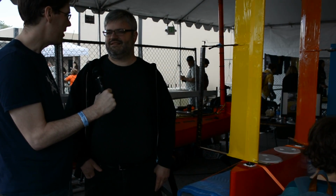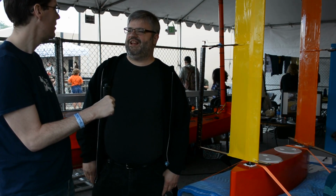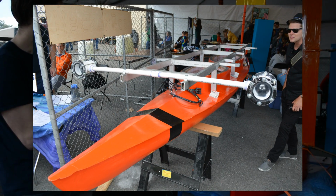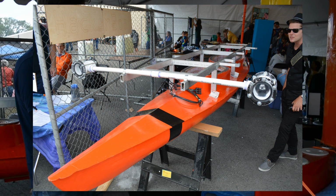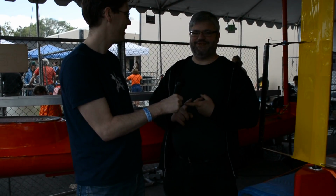So the kayak behind us, is this a full-size or is this still a scaled-down model? This is still small. This is only about 17 feet long rather than the 20 to 25 we're targeting. What we built this boat for is testing our systems and our sensors. And it's closer to actual size for a couple of reasons. First off, because we were able to get the hull cheap. It's an old and very much abused kayak.